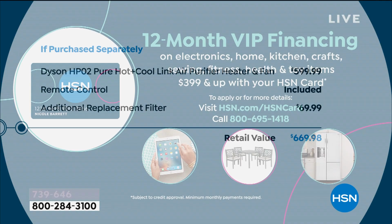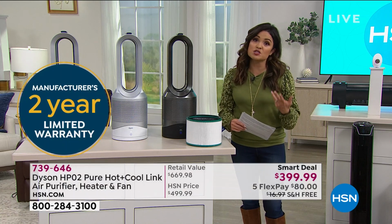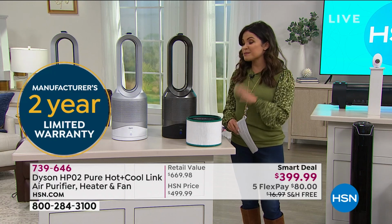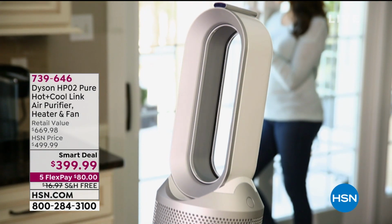And if you happen to have the HSN credit card, this does qualify for 12-month VIP financing. That means you have a full 12 months to pay it off, interest-free. So it'd be $33.33 as long as you pay it off within that 12-month period, 0 interest. And then you get it home and you have a full 30 days to try it. So whether you need the heating, the cooling, the air purification, it absolutely will do it all. It's a name we trust. You've got a 2-year warranty on this as well. There's no reason not to get it home and try it out.